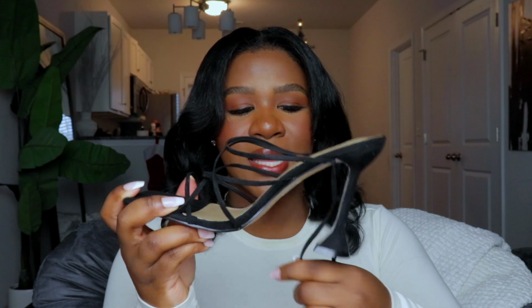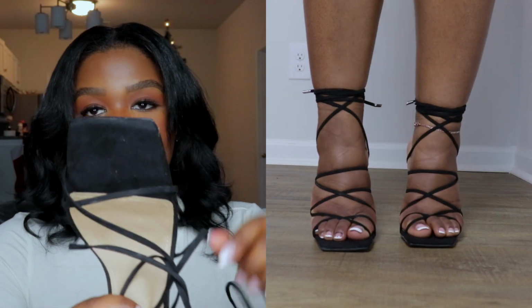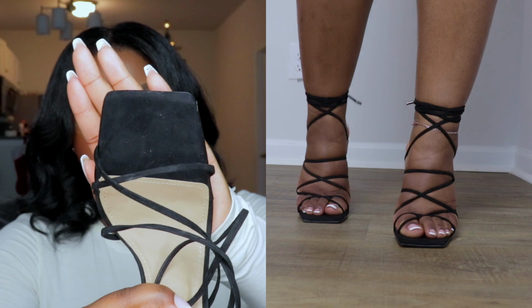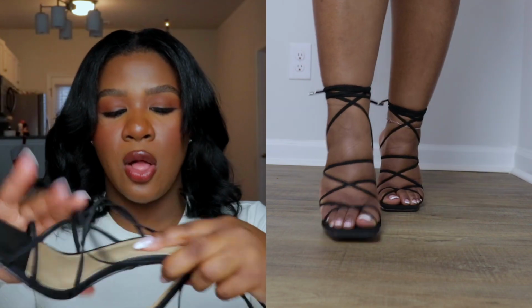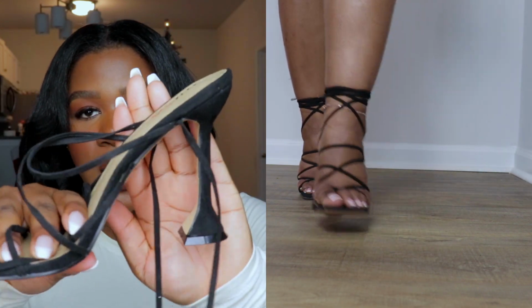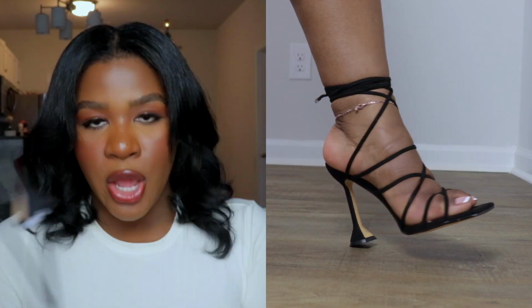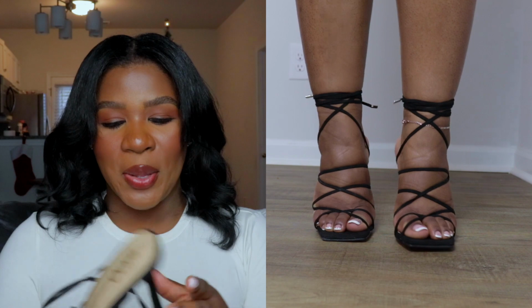I feel like it's just a staple, okay? You should always have a black shoe no matter what. So I went ahead and got these, and they do have the square footing, which I love when it comes to my heels. And then also when you see the heels of this, I told you guys I don't play. I love having stable heels because I know I'm not gonna be shaking, okay, when I'm walking around.